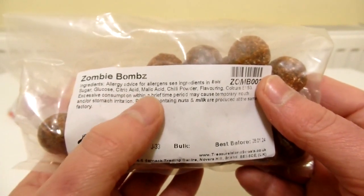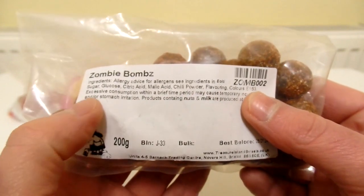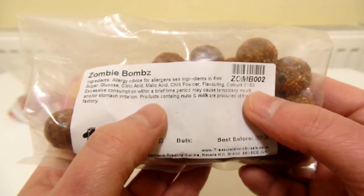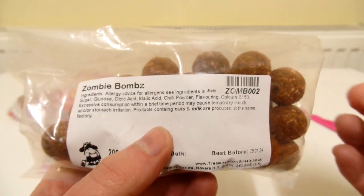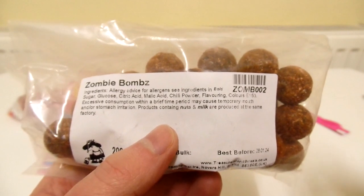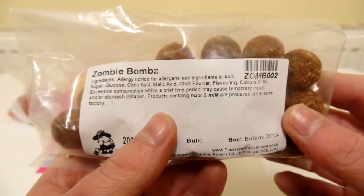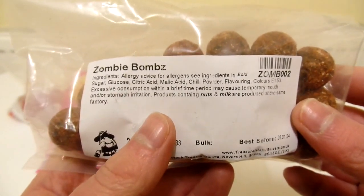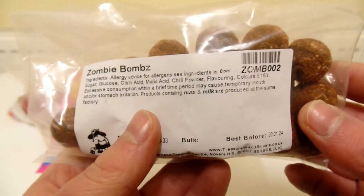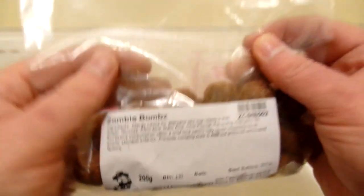Excessive consumption within a brief time period may cause temporary mouth and or stomach irritation. You know, I've had really sour sweets before, and after having quite a lot of them, they'll make my tongue sore, but I've never heard of or experienced your stomach being irritated by really hot or sour things. But yeah, let's open this.